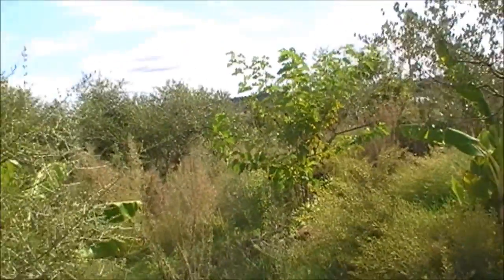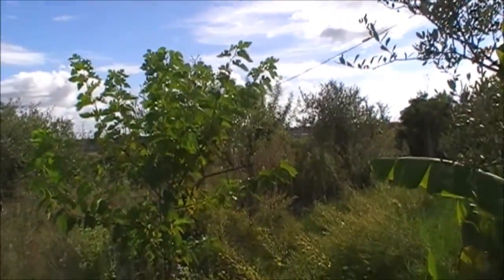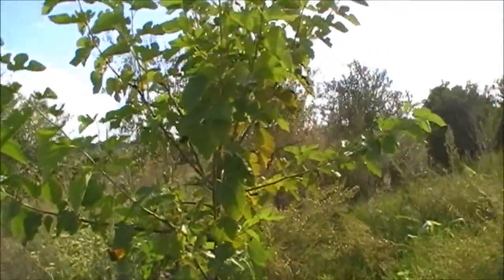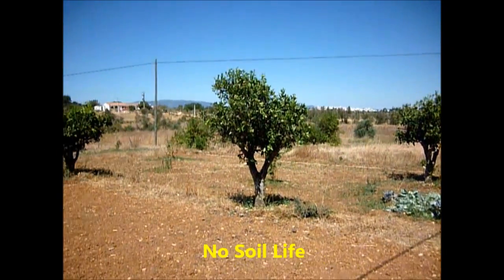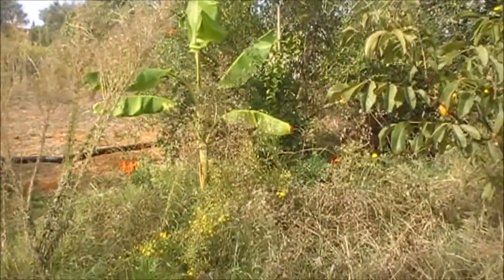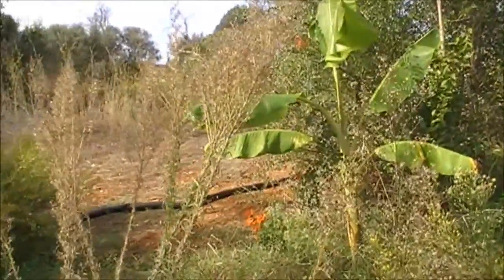Well, here we have the food forest after 2 years of development, and the main goal here was to protect the soil and create a green ground cover. Since this soil was all exposed to the sun and the ultraviolet rays, the first idea was to protect the soil and to create organic matter.